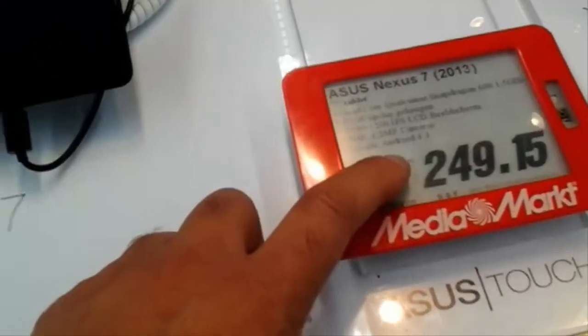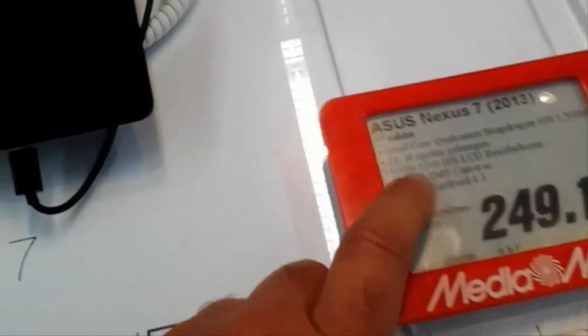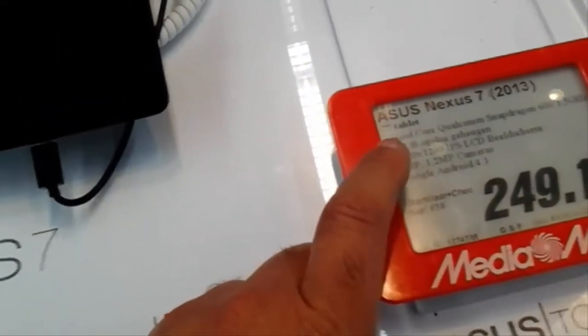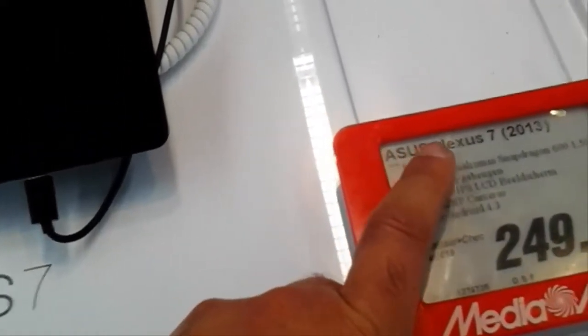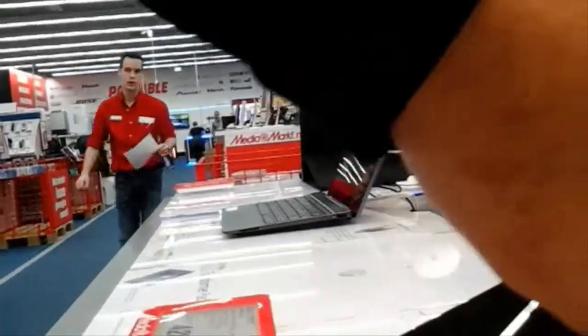Another device, much more expensive, is the €249.15 Asus Nexus 7 2013. I don't know what that means, but I think it was built in 2013. And also here, we're trying to find the buttons. They're also under the surface. Here you can see it. The buttons are under the surface, so they're not really at the side. You really gotta feel them.